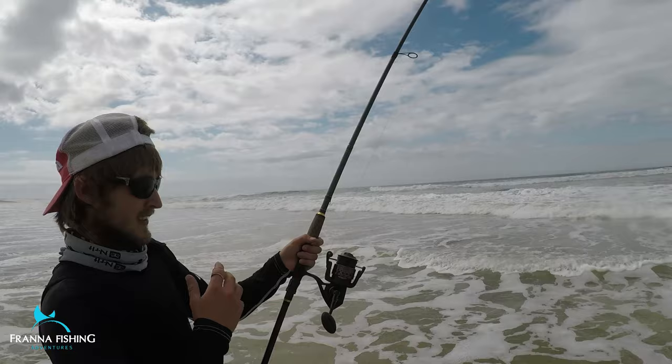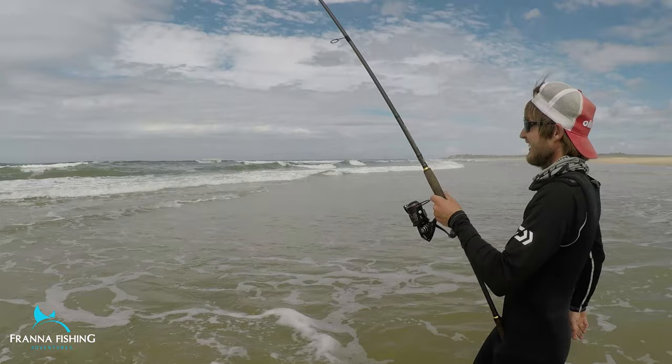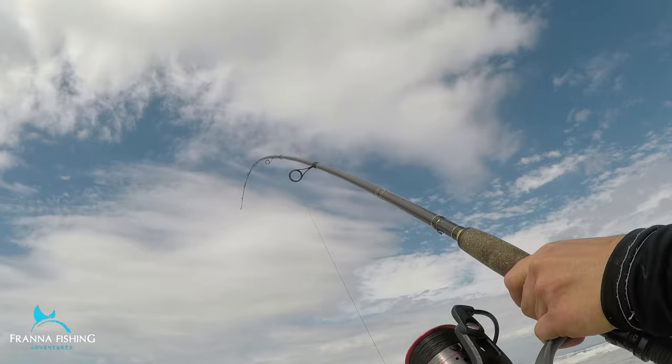Can't see much. There we go. Yeah, it's a nice fish. He's coming up against the current now. And yeah, we're still going on about pink. Yo, nice little rod, eh? Yo. Strong, eh? Yeah, what a lovely fish.